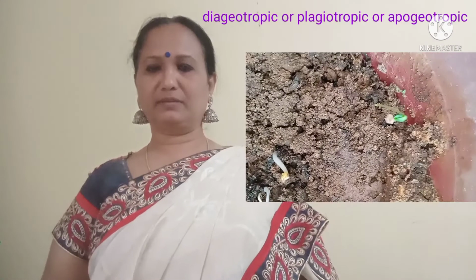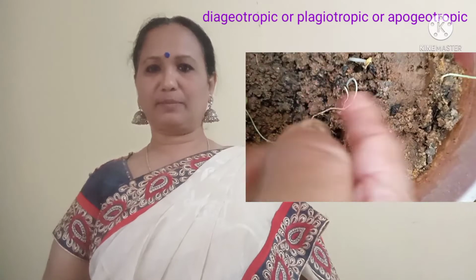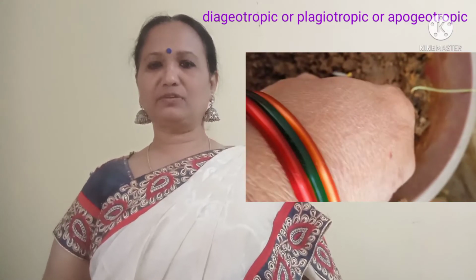Geotropism is a movement in response to a gravitational stimulus. Positive geotropism can be observed in the roots of many plants and negative geotropism in their shoots. The secondary branches of roots and stems are diageotropic, plagiogeotropic, or apogeotropic, as they grow laterally at an angle to the gravitational force, or ageotropic for tertiary branches.